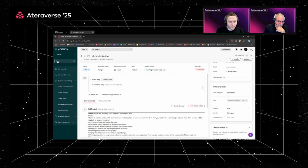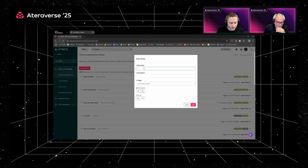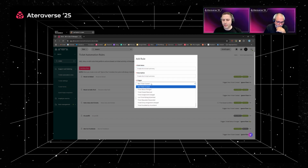If we go to admin and search for ticket automation rules, we get the module for creating different automations. Now, first off, we're going to give it a name. So let's give it the name create short ticket summary. Let's just copy this here. And the trigger is really going to depend on how we want this automation to come into play. So, for example, if we want the summary to be created when a new ticket is generated, then you might want to click on new ticket created.